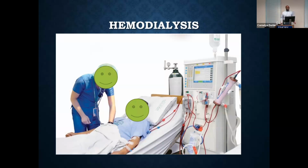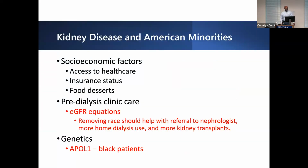Not everyone can be prevented from making it to dialysis, but we definitely do not utilize transplant and home dialysis enough in the US. So even if you do, we need to talk about other options too. Kidney disease in American minorities, so other things: socioeconomic factors or access to healthcare.